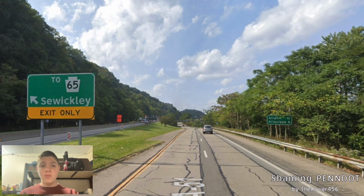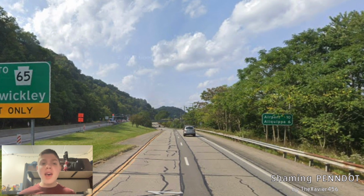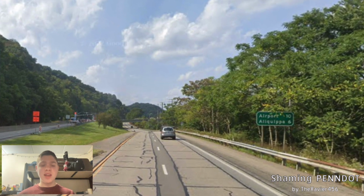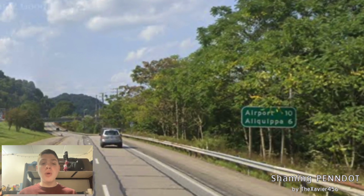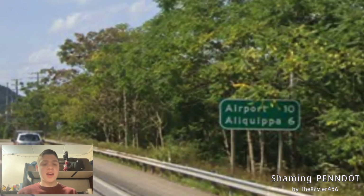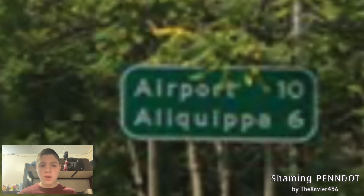a mileage sign with airport on the top line and Aliquippa on the bottom line. What is this? Why are you giving PA 51 the I-80 treatment by putting a city, not even a city, that is further away on the top line that we don't reach, and then putting something that is closer on the bottom line that we do reach? No! Airports, I could agree with, but Aliquippa? No! I would say go with Monaca. Monaca is further away, so put it on the bottom line.